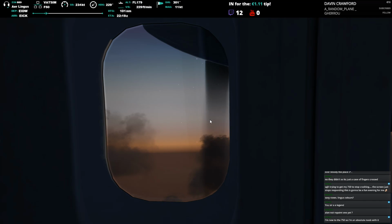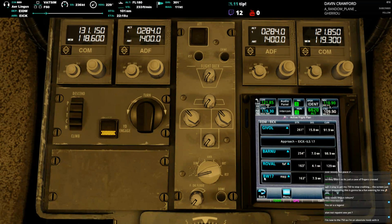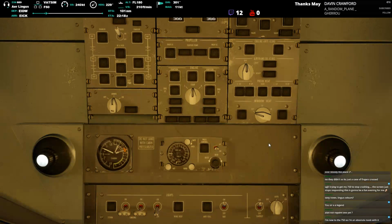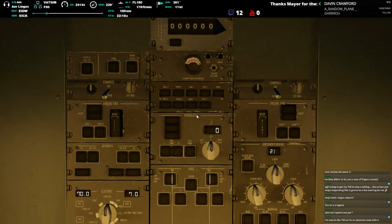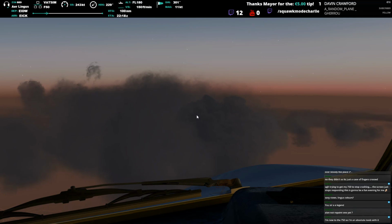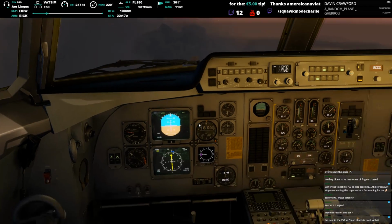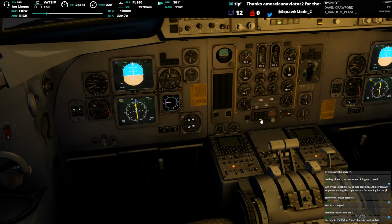Roger, surface wind 130 degrees 5 knots, runway 280, pressure runway 17, clear to land. Shamrock 990. Right, level flight level 180. Traffic.